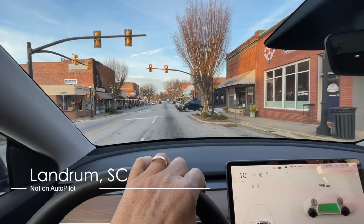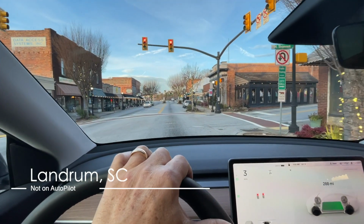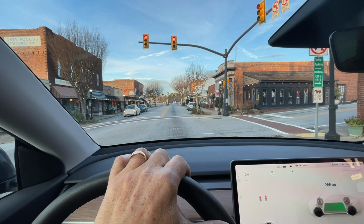Landrum, South Carolina. It's interesting, they must have their lights on a timer rather than a photocell. It is pretty. The sun is behind us here.